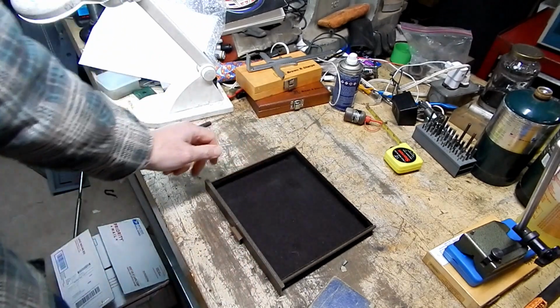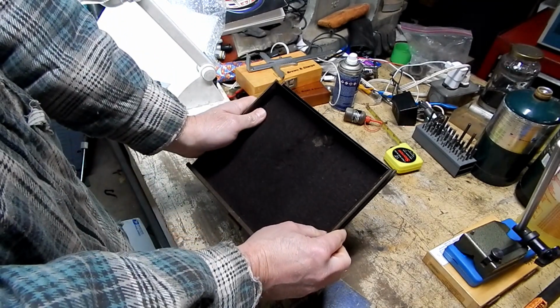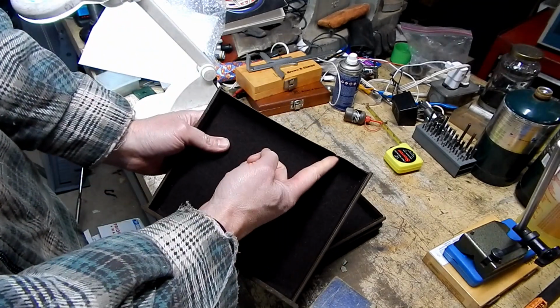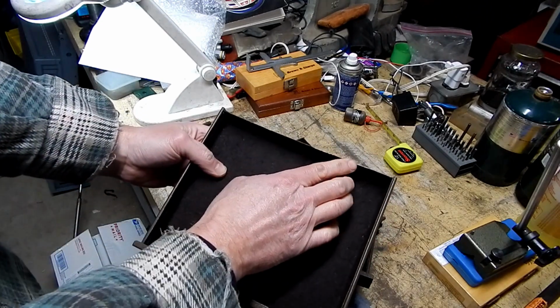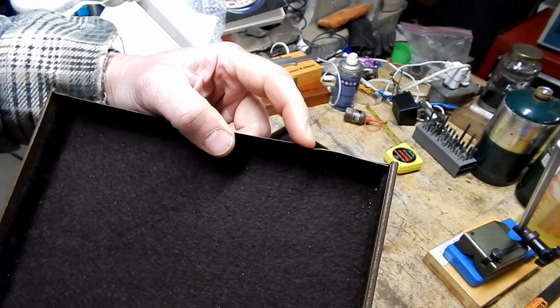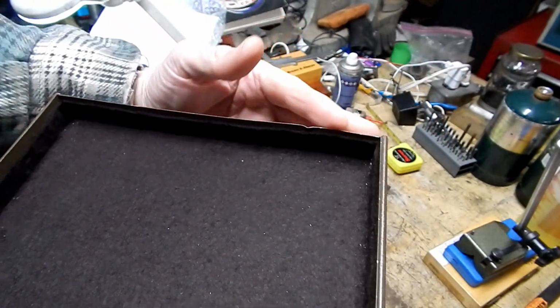Which one of these is the one that they said was really bent? I guess, see, this one's got this little bend here, and this one's got just the slightest. I guess this one here. So I guess that's the damage they were talking about right there, that little oopsie right there.